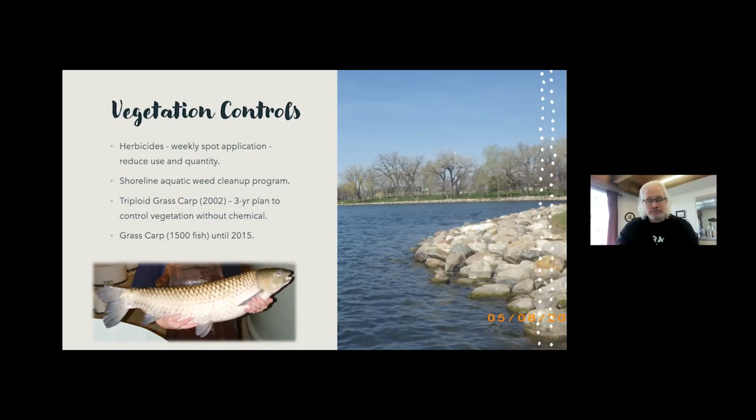And even though we never got to that 1,500, the city said, yeah, we're going to use herbicides anyway. And then the program for triploid grass carp stopped in 2015 due to federal regulations. So there's still some fish in there, but every year they're going to have less of an impact. And that's how big they got. There was some 20-pounders in there.